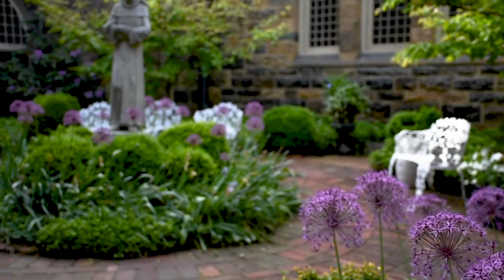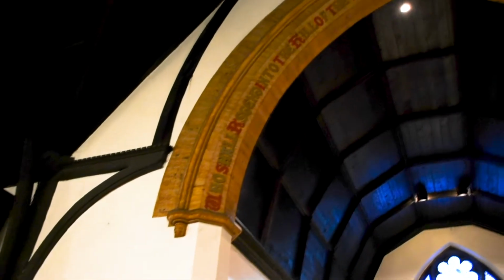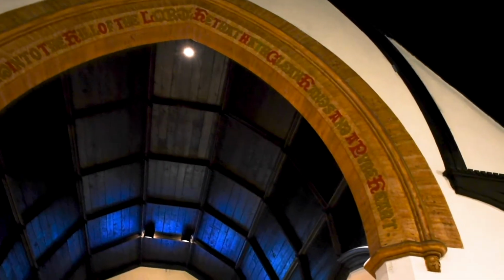It's a lovely and quiet spot. Over the chancel within our sanctuary, there is an arch that is made of sandstone, and on which is inscribed a portion of Psalm 24. Who shall ascend unto the hills of the Lord? He that hath clean hands and a pure heart.